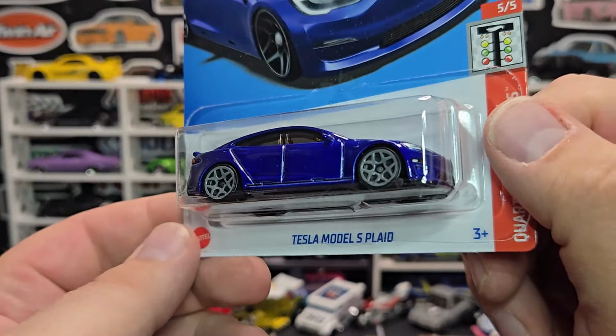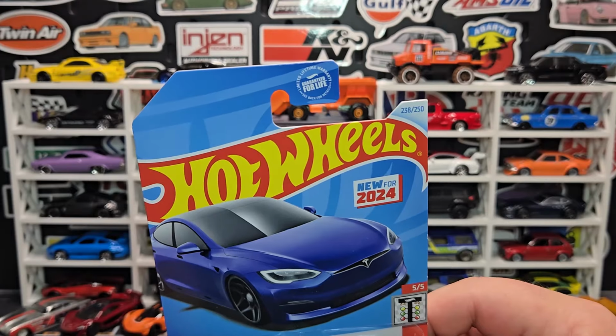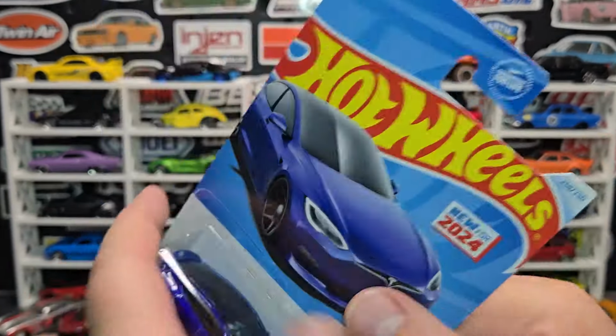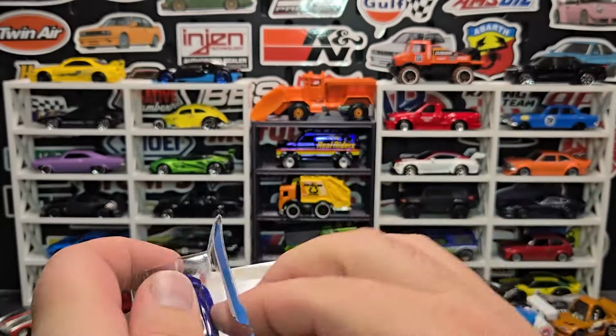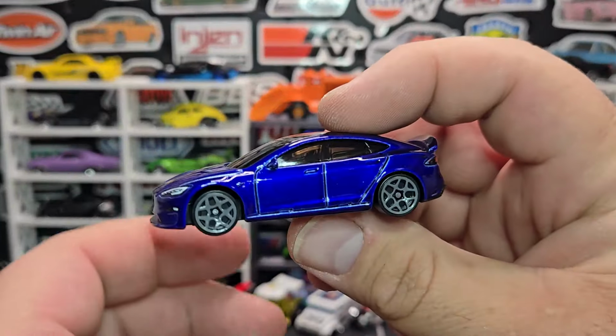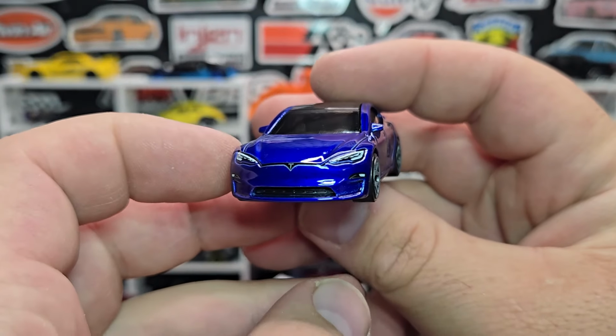All right, Tesla Model S Plaid. This is a brand new casting for 2024. Do we really need another one? No, but Hot Wheels decided we're going to get a new one. I don't really think we needed the actual Plaid because it's really not that much different.